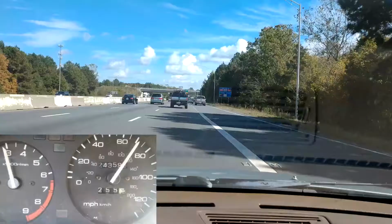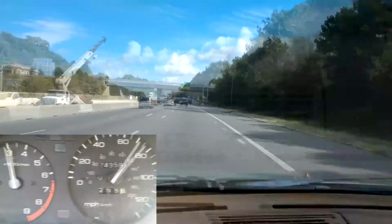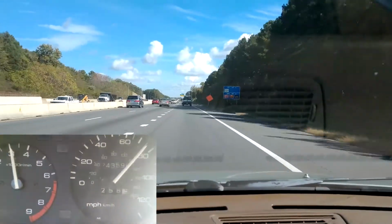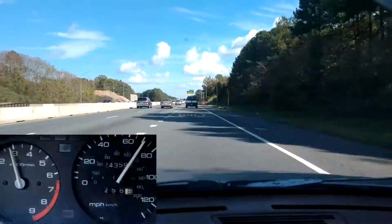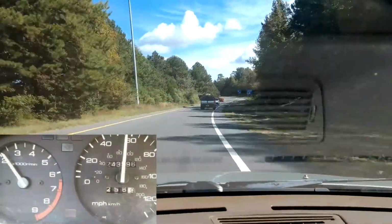Now into fifth gear. It's running smoothly at 3,000 RPMs, 70 miles an hour. Cruise control works great. It maintains your speed just fine when it's set. Car tracks straight. It's effortless to drive. Power steering works good as new as well.